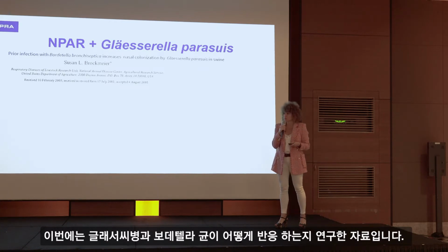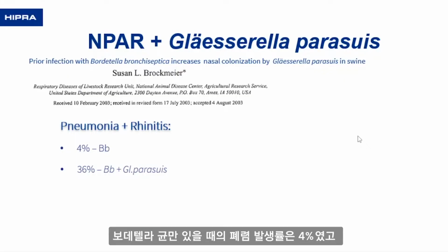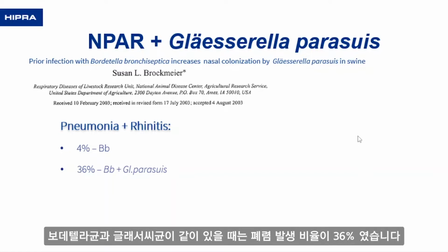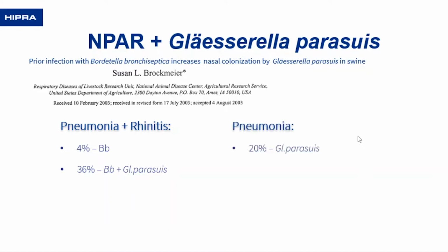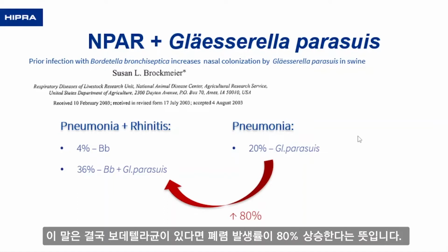And this is another example of how Bordetella could help in the co-infection with other diseases, such as Glaesserella parasuis. Here, we have the infection with just Bordetella or Bordetella plus Glaesserella, and we can see that they are producing pneumonia plus rhinitis in 36% when we have the co-infection. But when we have just Glaesserella, we are having just 20%. And this means that when we have Bordetella first and we have the co-infection of both agents, we have an increase in the incidence of pneumonia of 80%.